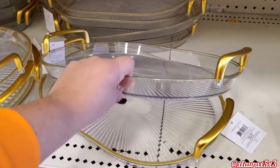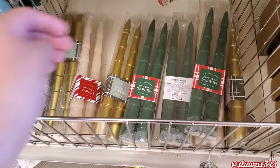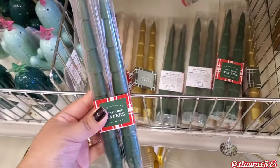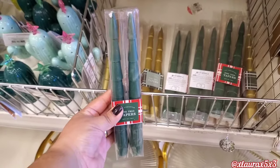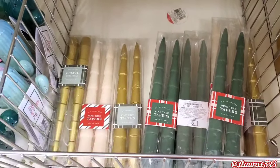These trays are plastic with the gold. They're $5. They also have it in the round version. Now these taper candles are very pretty. You get two for $3. This reminds me of Target back in the day. They do have cacti.